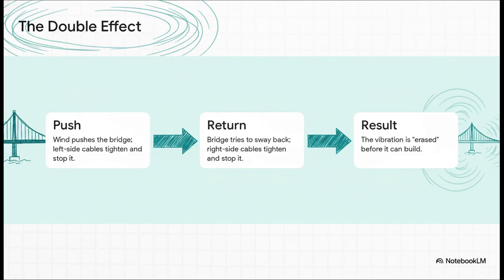So let's walk through it. Say the wind pushes the bridge to the right. Immediately, the diagonal cables on the left side, which are anchored down at the pylon base, pull taut and just stop that motion cold. Then, as the bridge tries to naturally swing back to the left, the other set of cables on the right side tighten up and stop that return trip. The whole back and forth is completely erased. No oscillation, no resonance. It's brilliant.